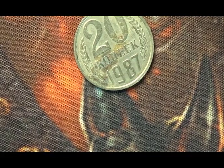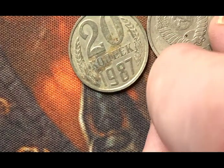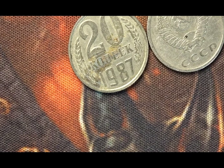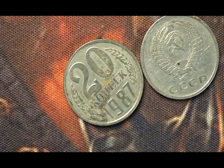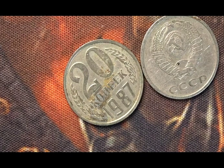And then I have 2 of the 20 kopeck, one from 1987, which is one of the later coins in the set, and one from 1990. Now, the range of coins were from the late 50s, early 60s, right the way through to 1990. So they were mainly the Cold War era, and the design didn't change in all that time. The good thing about this bag of coins is that it would have been good for a date run if you were trying to set up a Russian date run, and that's what I'm using these coins for, to be honest.